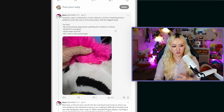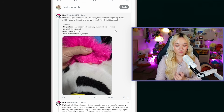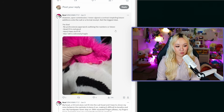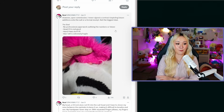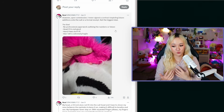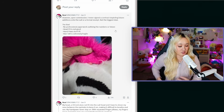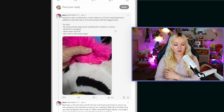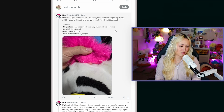Measurements are done, measurements are sent in, etc. Either it's the fault of the person who did the measurements, or it's the fault of the person who made the product because you got the measurements and did not abide by them. It could go either way, right? If the client didn't measure themselves properly, it's not going to fit because the measurements will be wrong. But if the commissioner received proper measurements and then completely butchered it, it's also not going to fit. So we'll have to see, right?